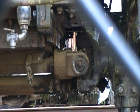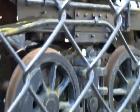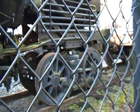There's your universal joints. It's got a center differential in each truck. This one's a 2-truck model, a little rough.